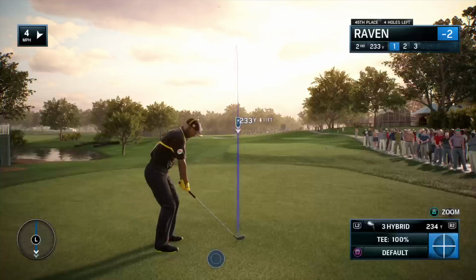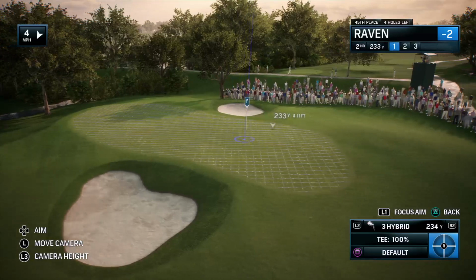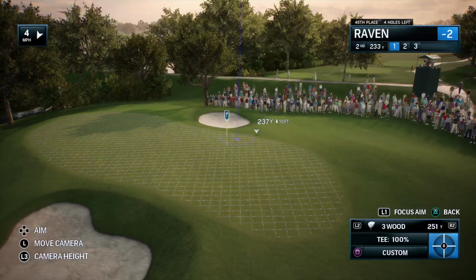Here at the 231-yard par 3 second, Frank, pretty good hole. It certainly is, Rich. The carry on the right side's a little shorter, but if you're going to take it down the left side, you've got to fly that ball at least another 20 yards.